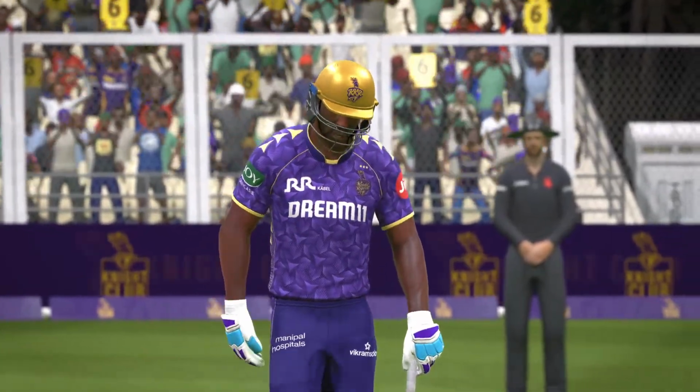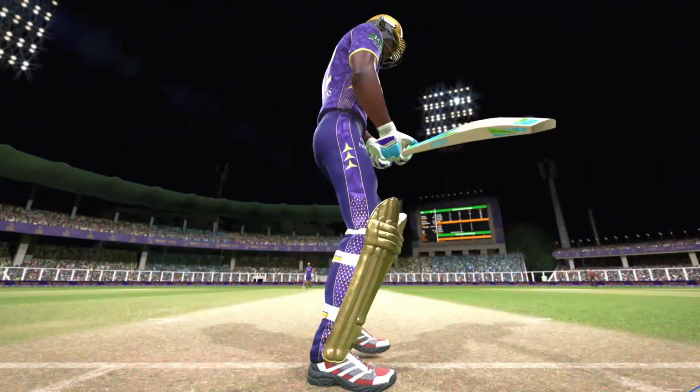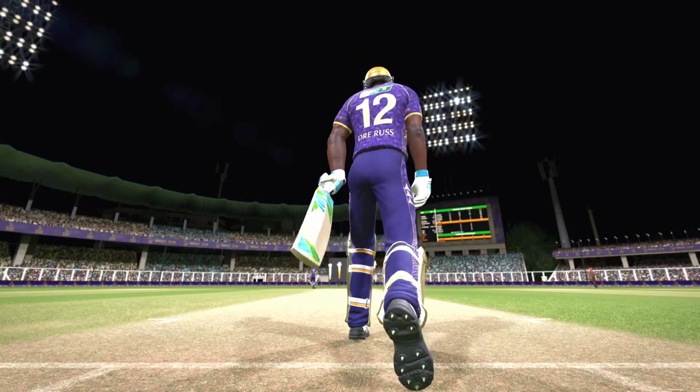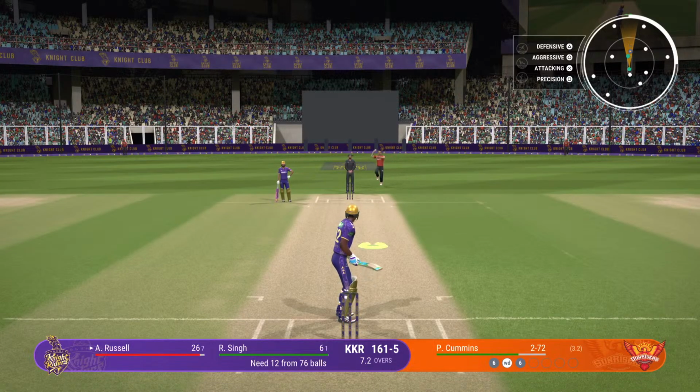Did they hit that? Plays that immaculately with a straight bat. Tried something a bit different last delivery, and the captain shouldn't mind that too much. If they get it right, they just might get that wicket.